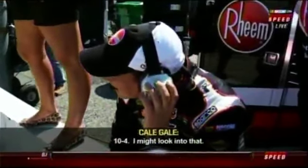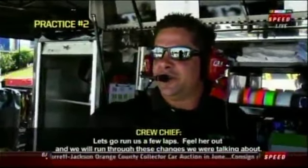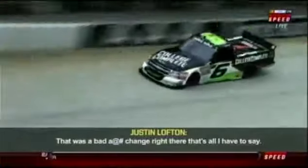In 4. I might look into that. Just go run us a few laps, feel her out. We'll run through these changes we were talking about. That's your best 3 and 4 on those tires, but that thing looks good down here. Where else? Do you think you need any help anywhere? That was a bad change right there. That's all I have to say.